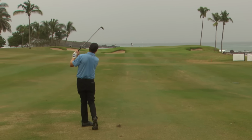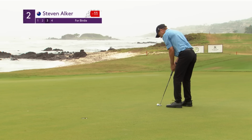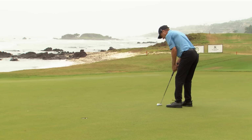He keeps winning. Now, James, former number one on the Legends Tour. Oh, got the pace and the line all wrong there. Yeah, hopefully pop that in, save his par. So this for Alka to get the first birdie in this final group. He doesn't miss many from this range. Dead centre.